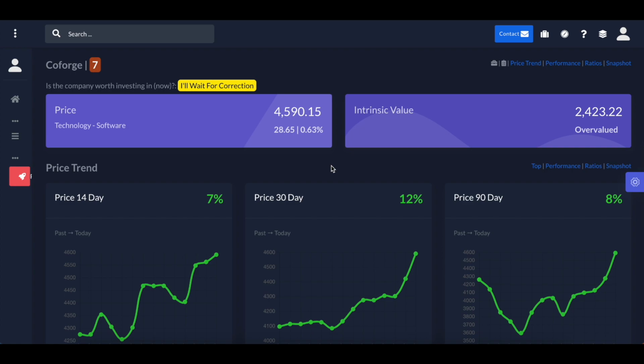In this video we will also highlight how this Stock Engine app is different from the other reporting tools that you will find on the internet.